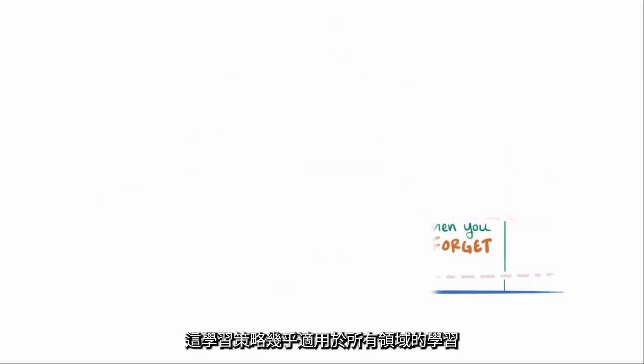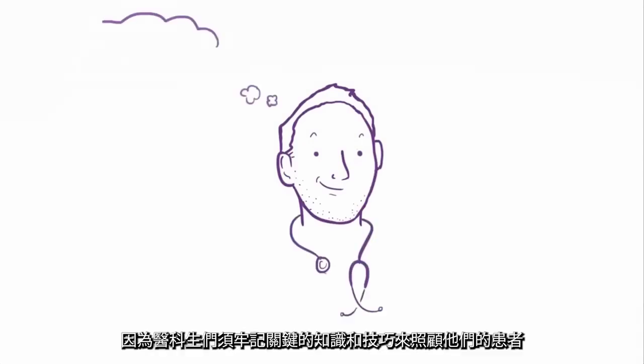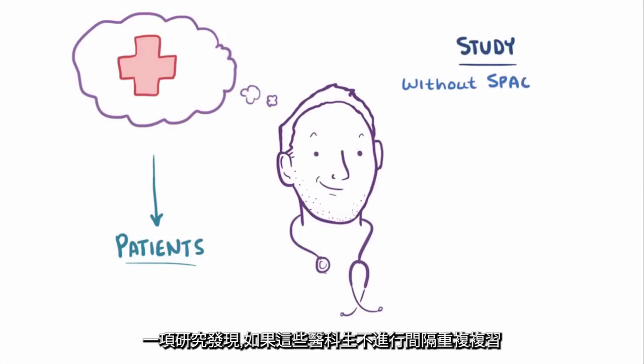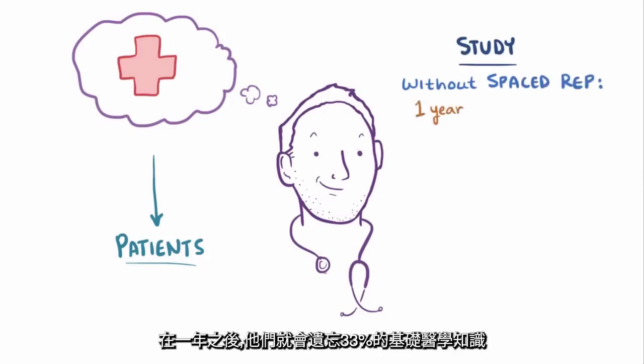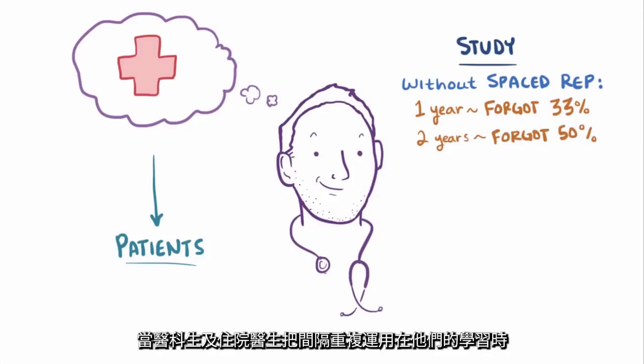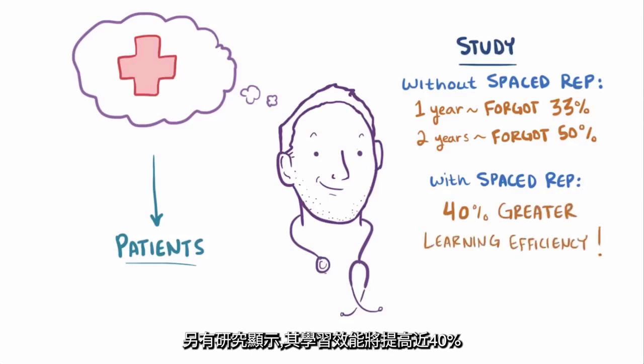While this strategy would be effective for all fields of study, it's especially important for students in the medical field, who have to retain key knowledge and skills in order to care for their patients. Kind of frighteningly, one study found that without spaced repetition, after 1 year, medical students forgot up to 33% of their basic science knowledge. And after 2 years, more than 50%. But when students and residents apply spaced repetition strategies in their studying, they significantly outperform their counterparts, with some studies showing close to 40% greater learning efficiency.